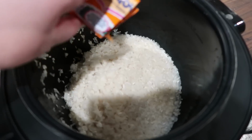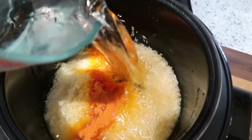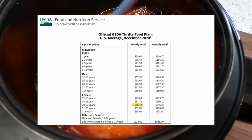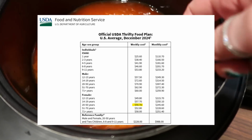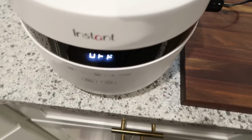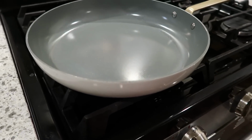But if you look at the USDA website on the Thrifty Food Plan, which is the lowest amount possible that it takes to feed one person per day in this country, their guidelines are at $8 per day. I personally think that $8 per day is a little bit more reasonable and sustainable, but that's still a lot of money for a lot of people, right? And so I just wanted to give this as an option with the caveat that you may not be able to get all of your nutrition and calories on just $5 a day.